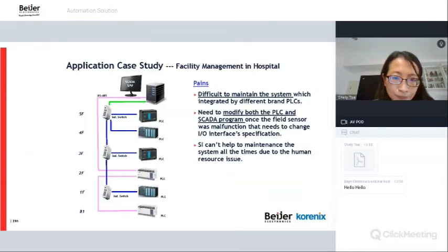So you can see the status of each PLC. So SI can help to maintain the system all the time, given the human resource issues. So you can just sit in the control room to check the status of the PLCs. You don't need to spend more manpower going down to each floor when we see there's something wrong with one of the PLCs.